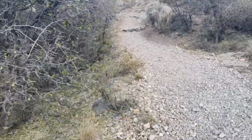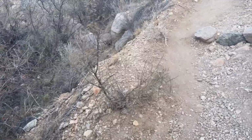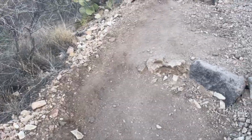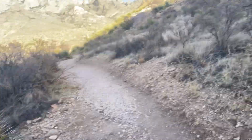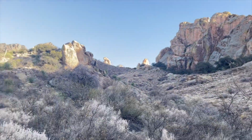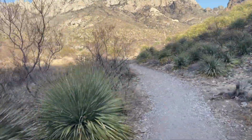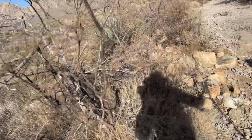But so far, now here we come to some little step area, and it doesn't look too bad for me to go over there. Okay. Now look through there. Look at that formation. Nice day. Yeah, it is. It's getting a little cold now.